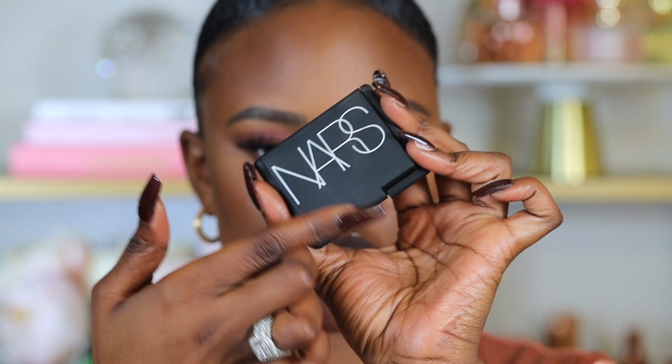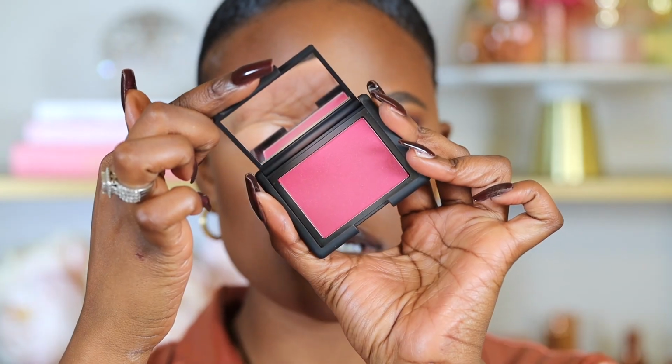Alright, so for blush, I'm going to be using this Nars blush. This is in the shade Aroused. And this is like that perfect berry type of shade. And this is like my go-to fall blush. It's super rich and pigmented. So I'm placing this on the apples of my cheeks and then of course blending it upwards.